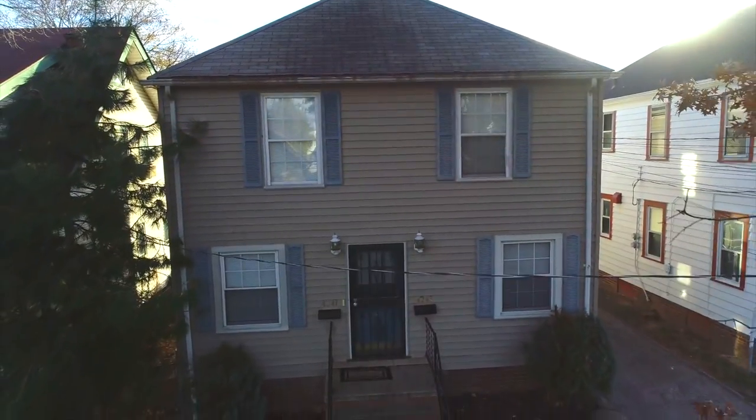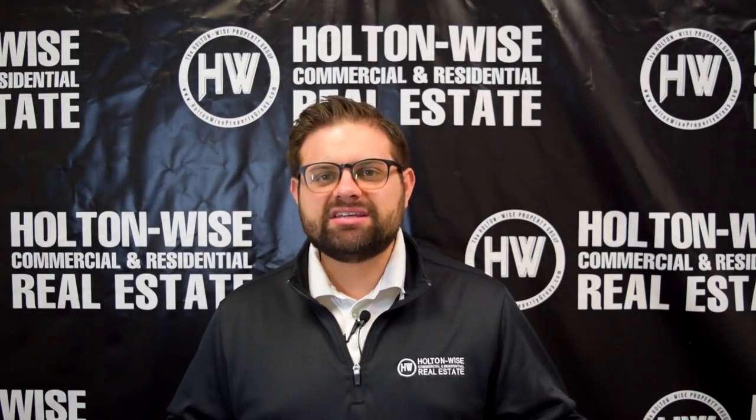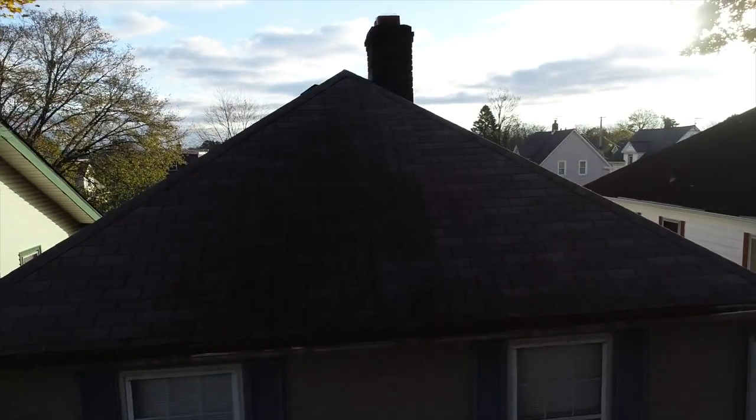You wanna clear those out so you don't have a bunch of water accumulation at the base of your house, which could of course lead to a damp basement. That's something we don't want as real estate investors. The tenants don't wanna deal with it. So that's definitely something you'll wanna nip in the bud.